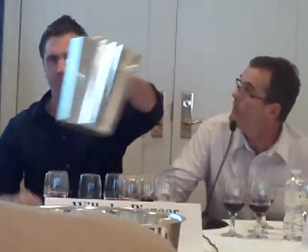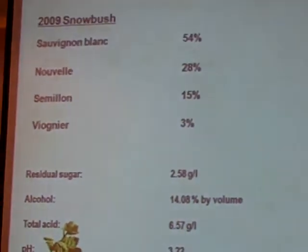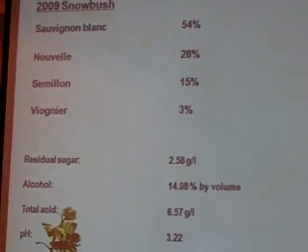It's just a breakdown of the blend. You can see there 54% Sauvignon Blanc, 28% Nouvelle, 15% Semillon, 3% Viognier. The reason why the blend is built around the varietal Sauvignon Blanc obviously gives you some very nice fruit there, the ripe peaks, a little bit of greener tones there as well, winter melon. You can expect that Nouvelle will be more spicy and racy. Semillon maybe with a little bit of a citrusy touch to it. And the Viognier, I think, also just gives you nice fruit, a bit of floral notes.